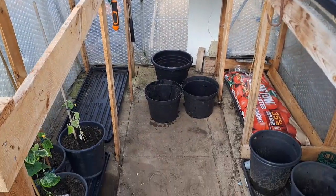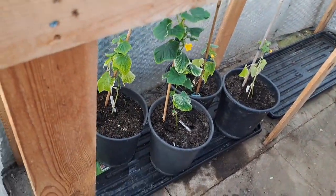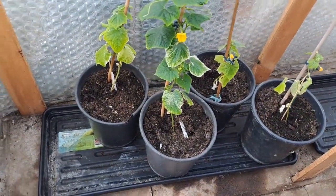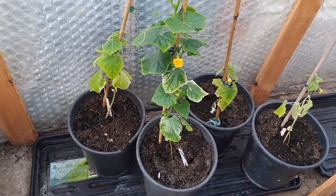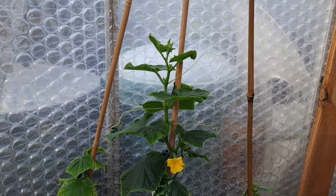So that's it, relatively cleared out now. Cucumbers go here. I do have one more plant that is not ready for transplant yet, so that's going to go in the spot just there. They're all struggling a little bit at the moment, or bar one. One in the centre here is looking really nice and healthy.